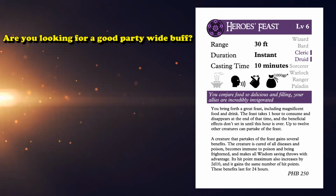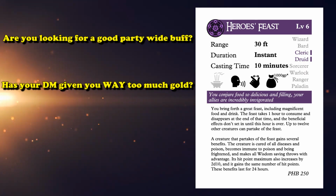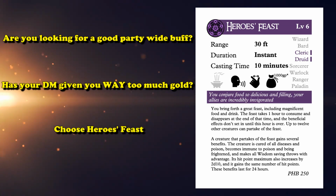So, if you're looking for an excellent buff to give your whole party, and you have more gold than you know what to do with, casting Hero's Feast at the end of every night with a spare 6th level spell slot is going to give you the most bang for your buck.